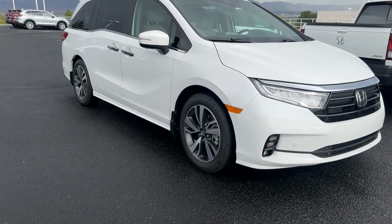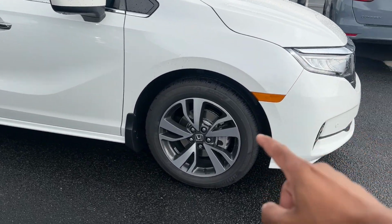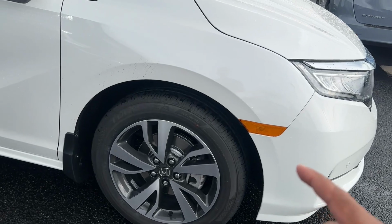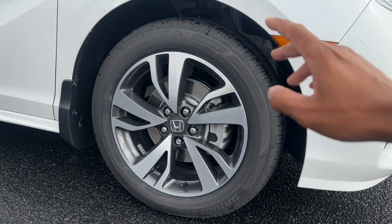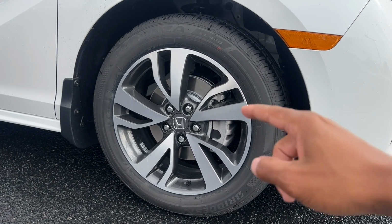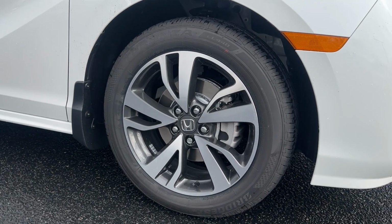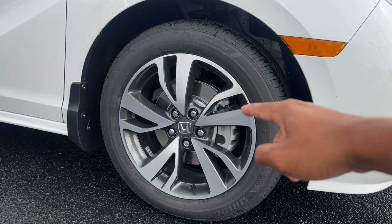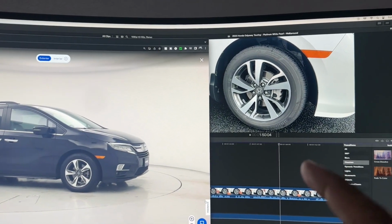So coming along to the side, the Touring will give you a unique design. Now, what's interesting is I believe on 22 and beyond, or 21 and beyond, this style of rims was only on the Elite, and the Touring actually had a different style of wheel. But for 23, the Elite has another different design wheel, and now the Touring takes over the Elite wheels from previously.